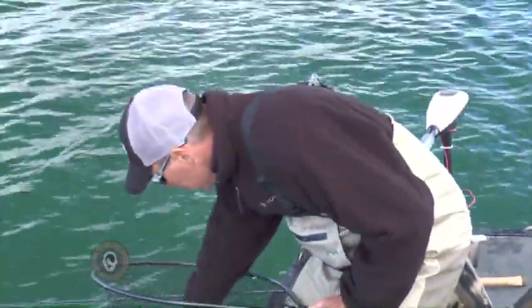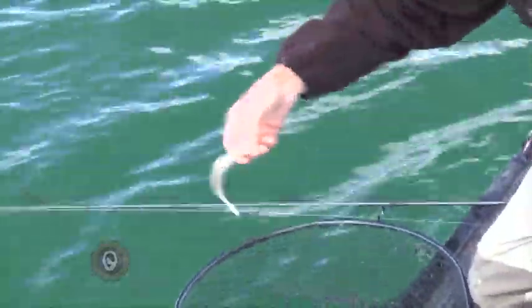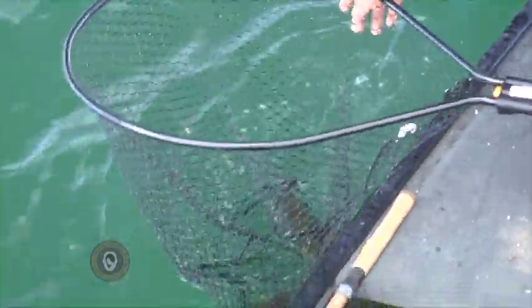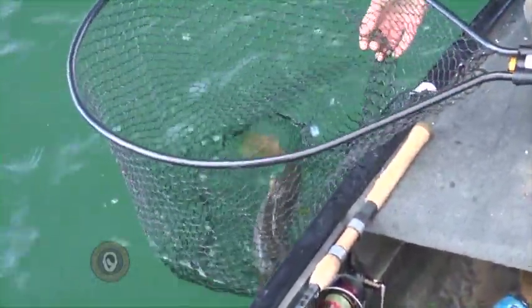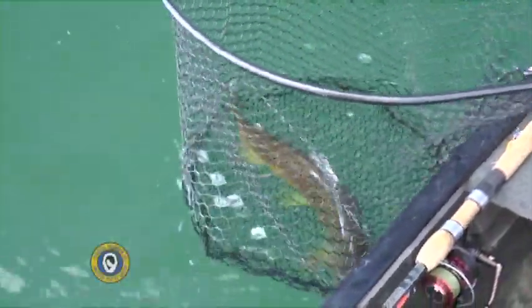Look at that. And here's the beauty of this new net. Watch this. See, the hook can't get caught in the net. How nice is that? That's Bill's new net. How about that, guys? I don't know if you saw that, but that's a really pretty brown trout. I am not lying, guys.